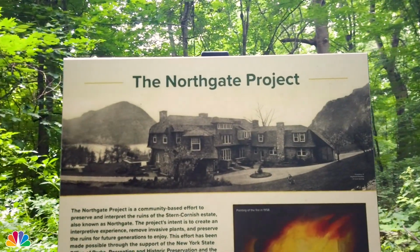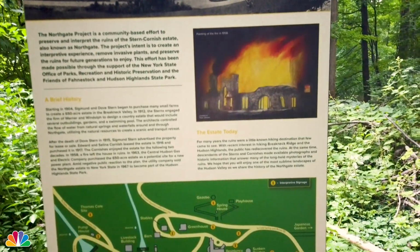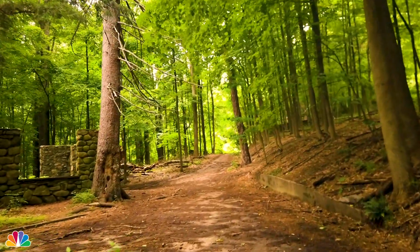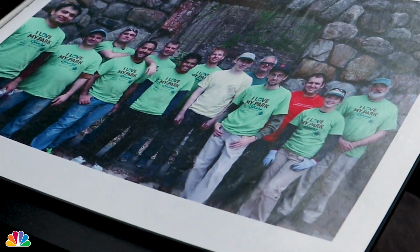The preservation is part of the Northgate project. After receiving a grant from Parks and Trails New York, Hudson Highlands State Park is helping to shed light on a once forgotten piece of history. As for Johnson, he hopes the younger generation will continue to share in this curiosity.